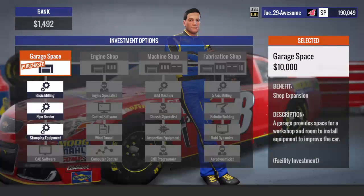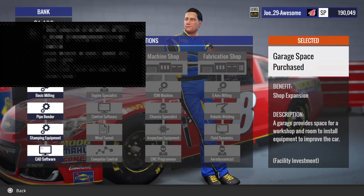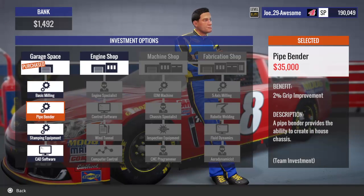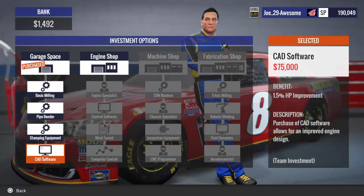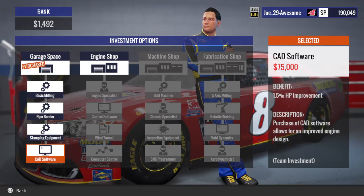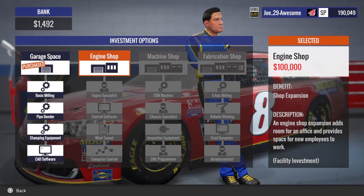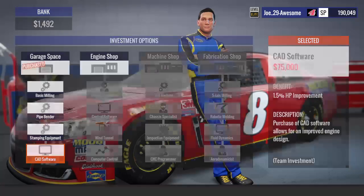Purchase, please. Alright, we got another trophy. So milling costs $20,000, pipe bender $35,000, $50,000 for stamping equipment, and CAD software for $75,000, engine shop $100,000. Okay, we'll just go down the line from here.